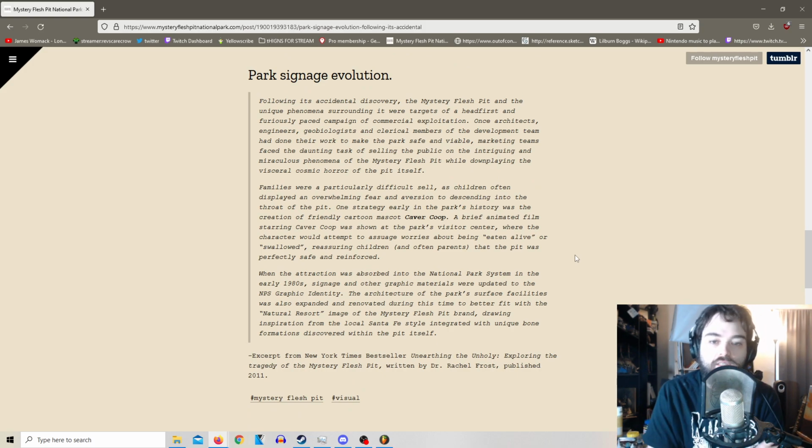Following the accidental discovery of the mystery flesh pit, the unique phenomenon surrounding it became the target of headfirst and furiously fast-paced campaigns of commercial exploitation. Once architects, engineers, geobiologists, and clerical members of the development team had done their work to make the park safe and viable, marketing teams faced the daunting task of selling the public on the intriguing and miraculous phenomena of the mystery flesh pit, while downplaying the visceral cosmic horror of the pit itself.